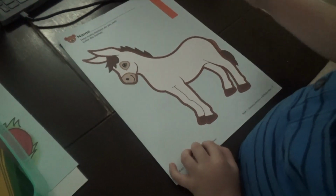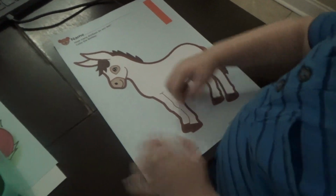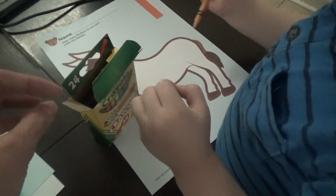How many donkeys do we have there, Manny? One donkey. Now, what color do you want to color in? Green. Green? Mm-hmm. Oh, that's the orange. You want to color him orange? Uh-huh.